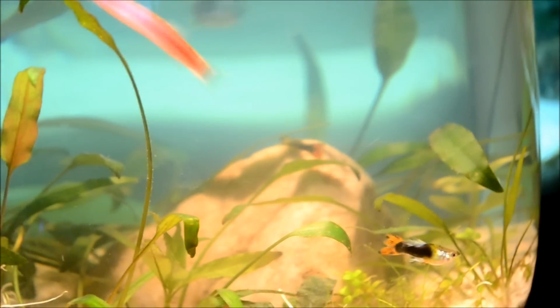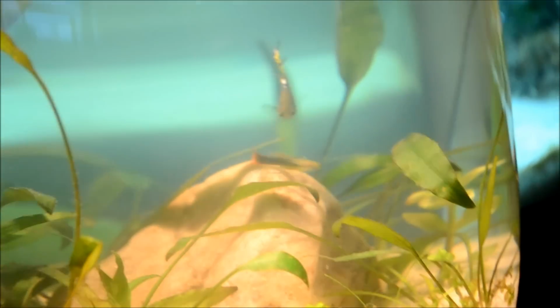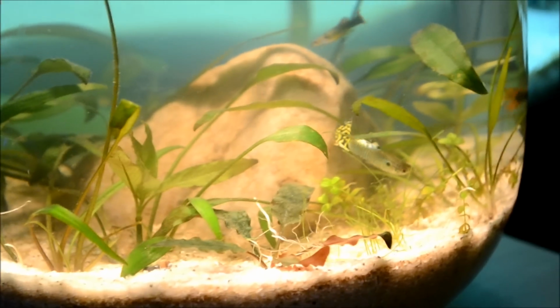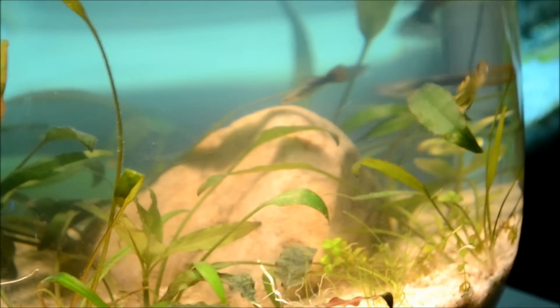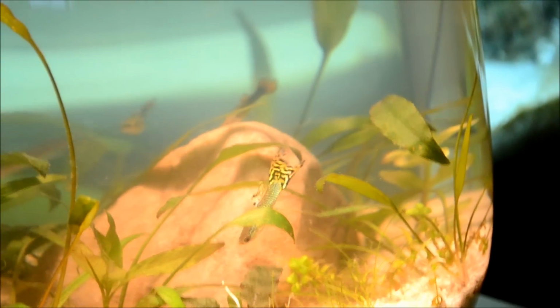But small fish like this Kuhli Loach I have here, you can see he's going all crazy because it's morning right now, and that's what he's doing. And then I got 5 guppies in here, 2 fry, 2 very small fry, 2 young guppies, and 2 adult guppies.